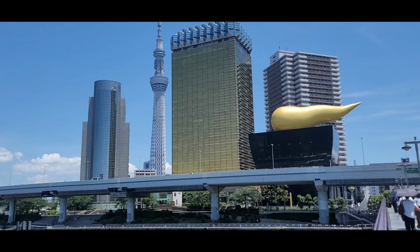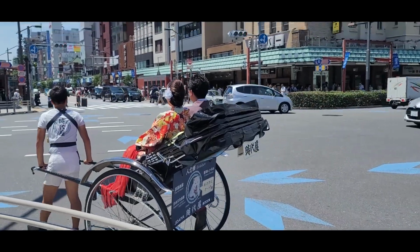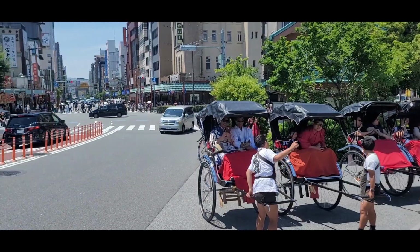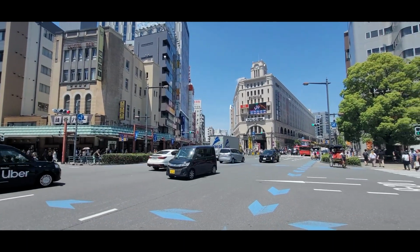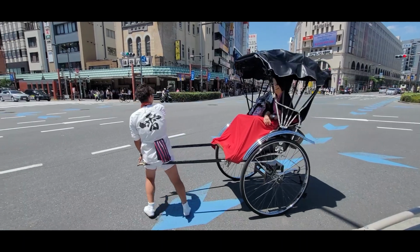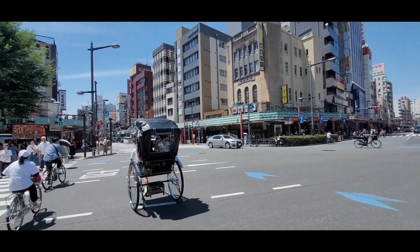This part of the city is very easily explored on foot, but you gotta consider taking a guided tour on one of the rickshaws. A 30-minute tour for two people costs around 9,000 yen. There are shorter and longer options. It's a little pricey, but hey, if you're on vacation, it's pretty cool to do. We didn't really have time to do it, but I am tempted to do it the next time we go there.